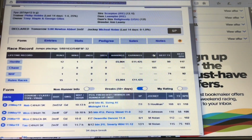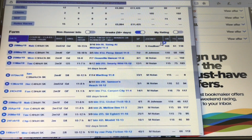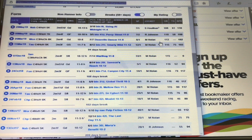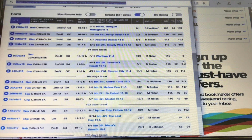Right, now this is a Scorpion by Philip Hobbs. Good stallion, obviously a good trainer, Philip. So I'd be wary of this one. And if you look at those Racing Post ratings I was talking about, back here in 2018, the horse ran consistently to 117 three times. So that's obviously him when he's at his best.